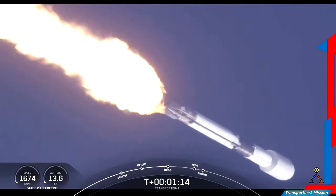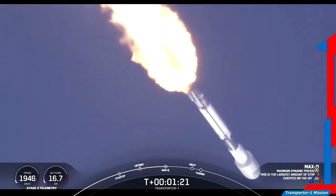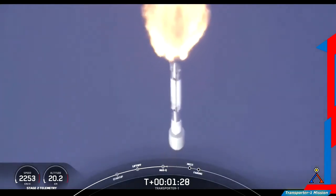Max Q. And we've just passed max Q. That is a really cool tracking shot of Falcon 9. All is looking good with the stage 1 trajectory. In about a minute, we have 3 events coming up in quick succession. First up is main engine cutoff.